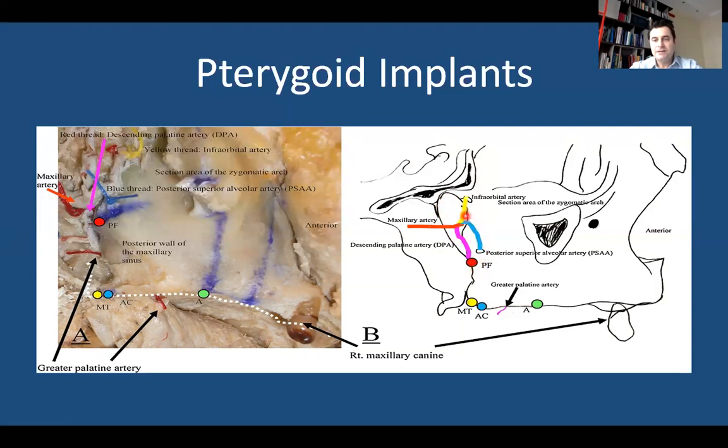Here, another time, the pterygopalatine fossa, in which the maxillary artery enters. The descending palatine artery is one of the terminal branches of the internal maxillary artery, and it descends from the pterygomaxillary fossa through the greater palatine channel and emerges into the oral cavity from the greater palatine foramen.